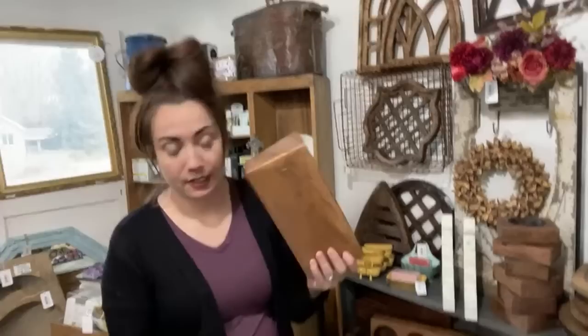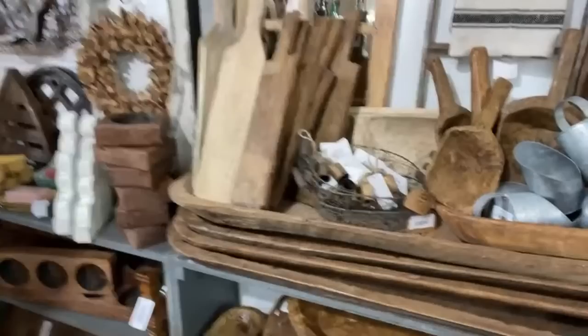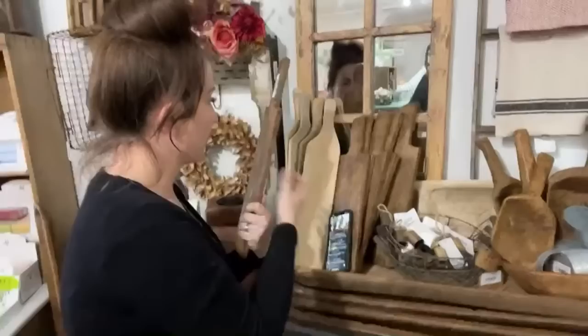All right, I'm going to put this over here. We've got cheese boards and bells. New are these cheese boards, kind of more of a primitive look. And then the other ones are dished out. They have a dish on those.